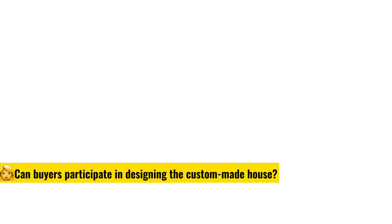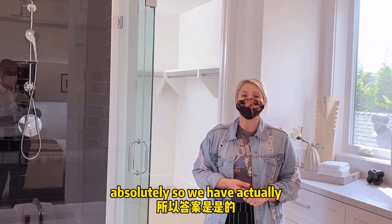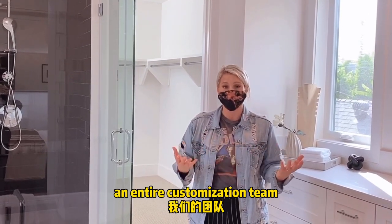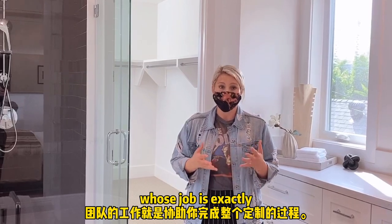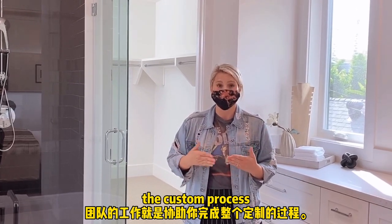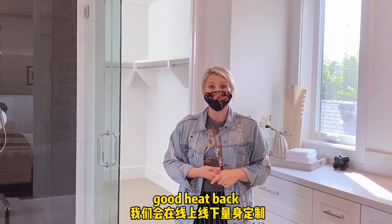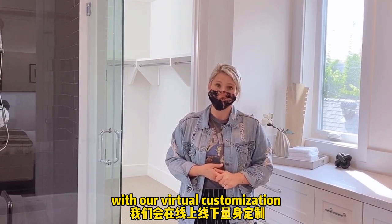Can buyers participate in designing the custom-made house? Absolutely. So we have actually an entire customization process with an entire customization team whose job is exactly to help you through the custom process. We also do these virtually as well. We've had really good feedback with our virtual customization process.